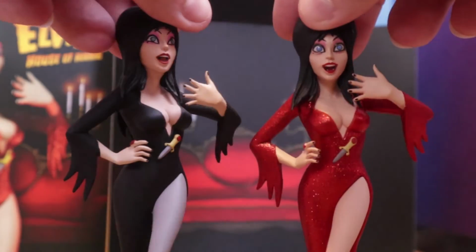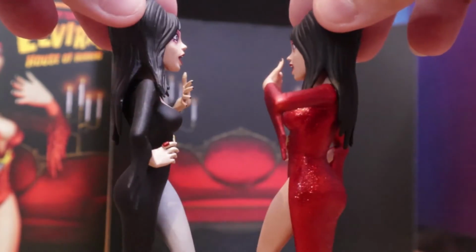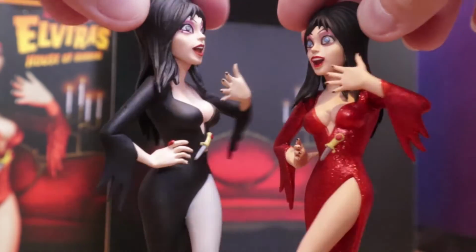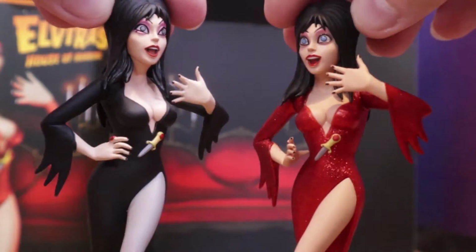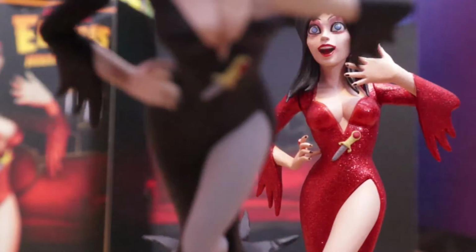So there they are, side by side. They're doing the Lucy thing where... And, yeah, it's the same thing. You know, they're the same. You know, as you can tell.